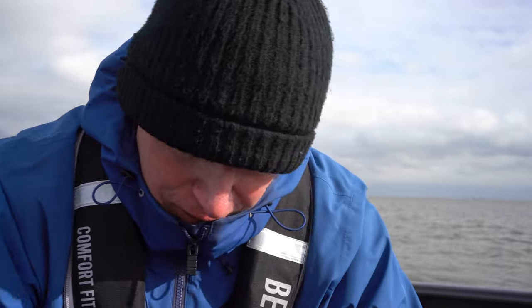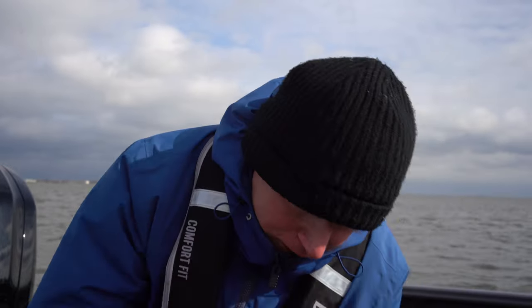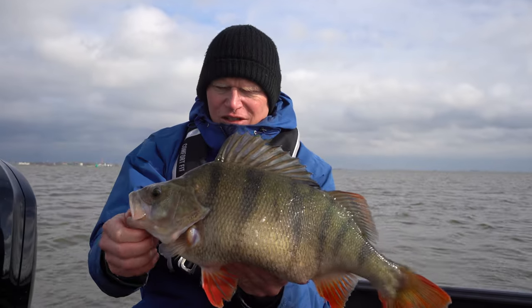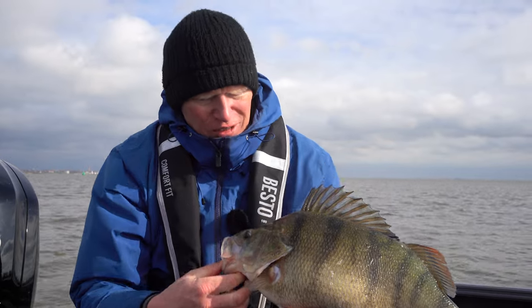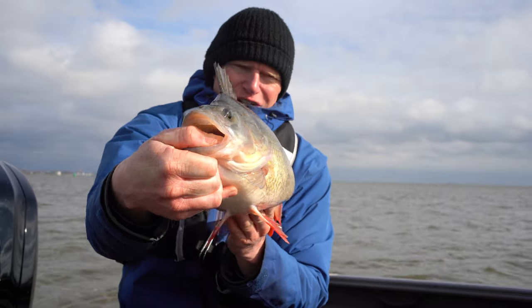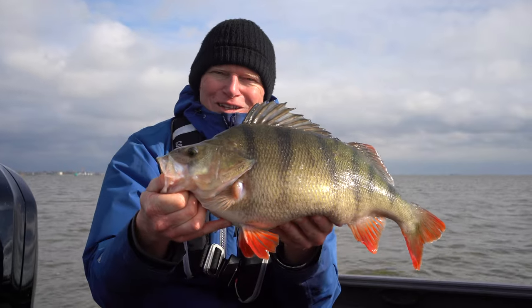Yes. Beautiful fish. I want to show you. Look at this. What a balloon. Beautiful fish. 51 centimeter and 3.08 kilo. Big female. You can see how big. Maybe I can show how wide this fish is. Beautiful fish. What a beauty. Yeah, quickly, time to go back.